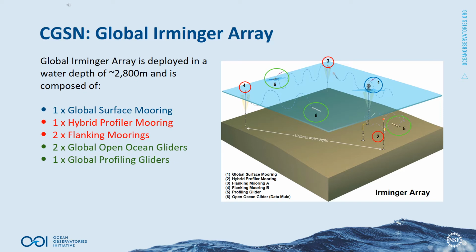The global surface mooring will real-time telemeter data back to the WHOI data portal, while the open ocean gliders will act as data mules collecting data from the hybrid profiler mooring as well as the flanking moorings and transmit that data at each surfacing. The infrastructure is turned or recovered and deployed every 12 months.